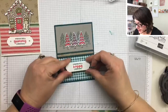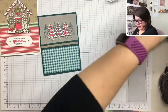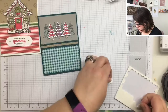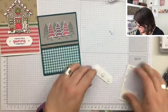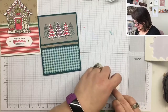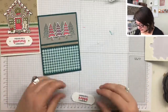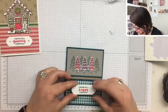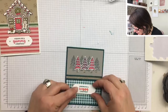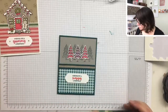All right, look at that, cute. Let's pop that sucker up. I feel like this card has taken me forever, and it was supposed to be one of the simple ones. I'm talking too much. Here we go. Wishing you a happy Christmas. Happy, happy, happy.